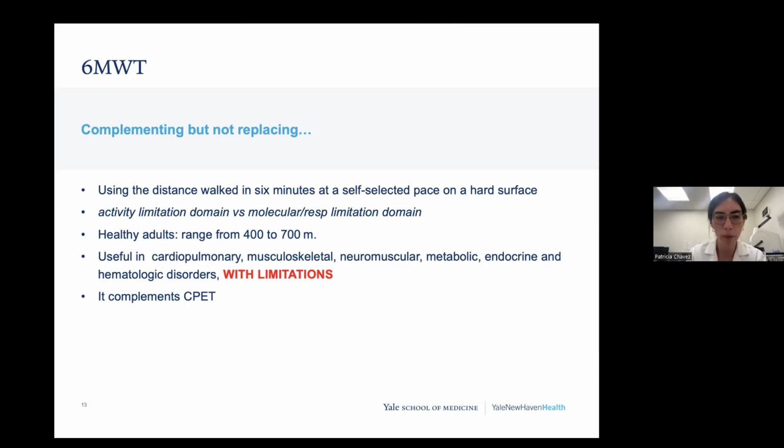In healthy adults, the range considered normal goes from 400 to 700 meters, and it can be useful in the assessment of other diseases such as musculoskeletal disorders, neuromuscular disorders, metabolic disorders.